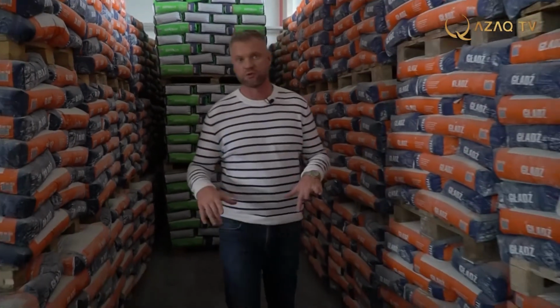No, this is not a maze. This is a warehouse for finished products. 2,000 tons of dry building mixtures are stored here. Imagine, these are 2 million kilograms, which are ready to go to consumers' homes to make their lives more comfortable.